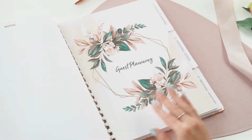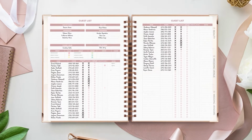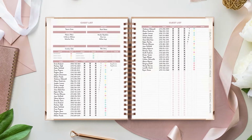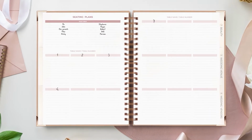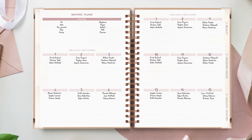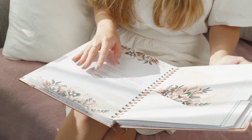Next, create a detailed guest list and use dedicated trackers to ensure you've sent the invitations, thank you notes, and allocated a seat at one of the tables to each guest. You can use the seating plan pages to take care of all seating arrangements. Use the wedding venue section to guide you through choosing the perfect venue.